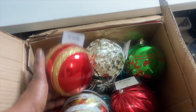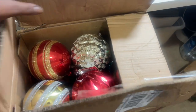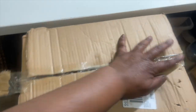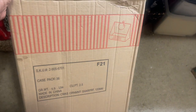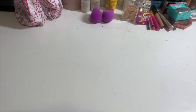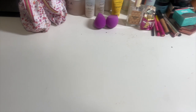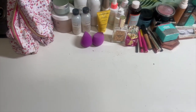So I'll save those for Christmas and bring them out at the flea market during this year's holiday time. Let's just see how many are in the box. Yep, 36. It's a case of 36. So that's pretty cool. So that is the haul from Ulta and Dollar General.